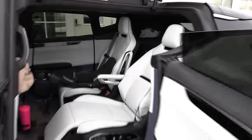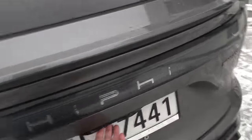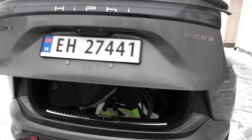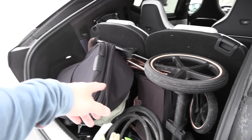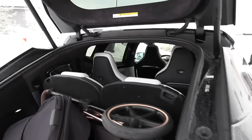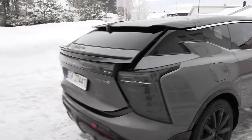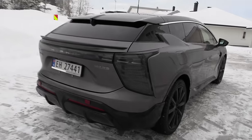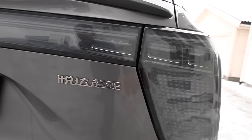Oh yeah, I've prepared everything now. Let me show you. In the back here, this is a six-seater, so we have plenty of space. And here I put the baby stroller, a Cybex Eprium. Also, I brought the charging cable, always bring the cable. It actually fits with the third row up even. So now I just have to get the baby and wife and we are ready. And you see here, it says HiPhi X or something, I don't know, in Chinese.